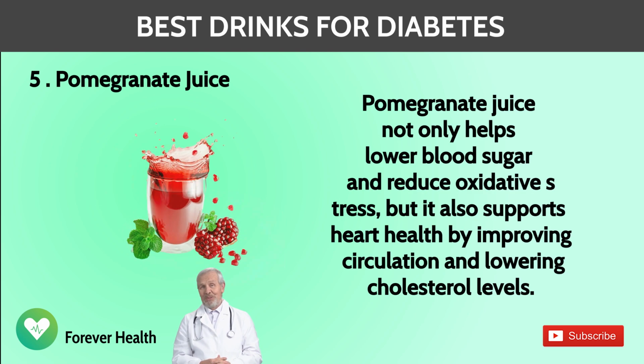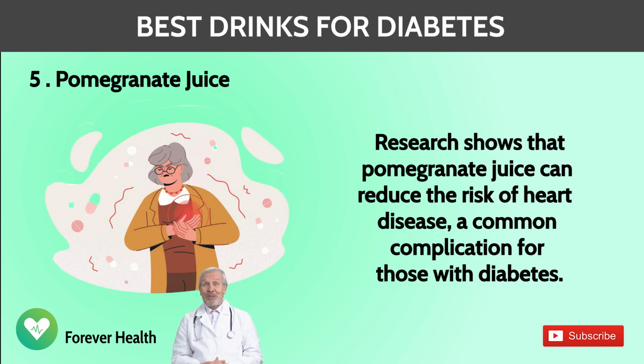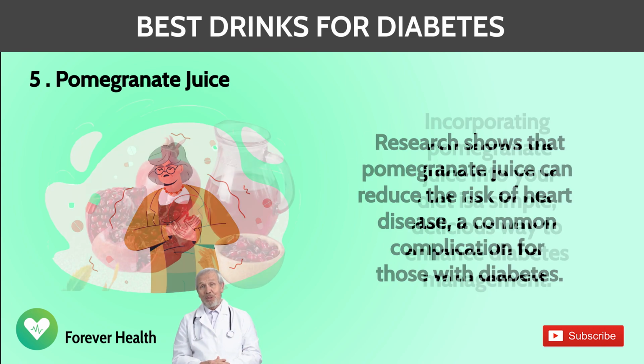Pomegranate juice not only helps lower blood sugar and reduce oxidative stress, but it also supports heart health by improving circulation and lowering cholesterol levels. Research shows that pomegranate juice can reduce the risk of heart disease, a common complication for those with diabetes.